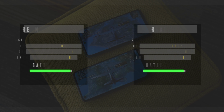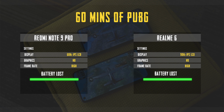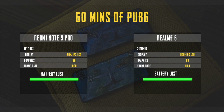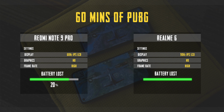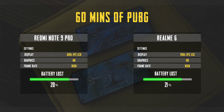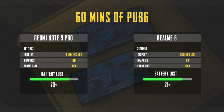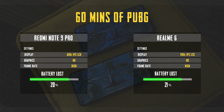So we played PUBG Mobile at max brightness on HD and high graphics on both the phones for an hour, and mind you, the Realme 6's display was set to 90Hz. Now after an hour, the Redmi Note 9 Pro lost 20% battery, while the Realme 6 lost 21% battery. Yeah, not a big difference. Now if you think about it, the Redmi Note 9 Pro has a bigger battery, so its strain is higher too. So yep, it's not a big difference.